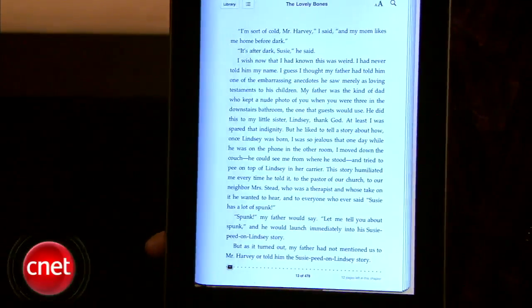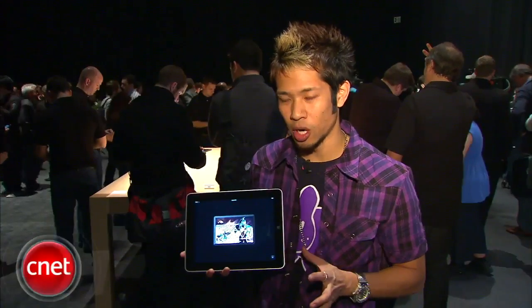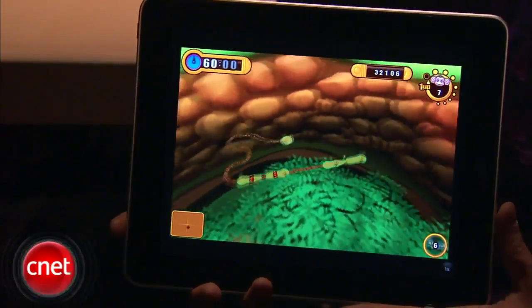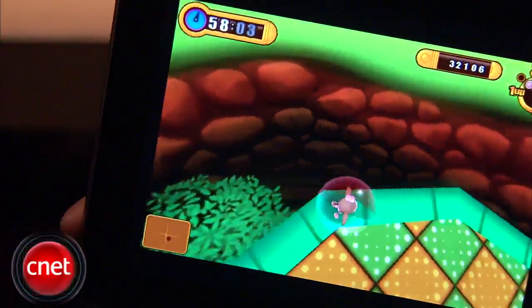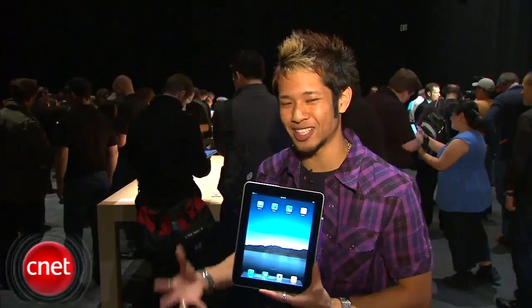Now, most of the apps that are currently on the App Store will work with the iPad. They do have this feature that's basically a doubler that fills out the game to the screen. I can just click right here and it doubles the pixels, so you're still going to get a full screen experience. There will be apps that are customized specifically for the iPad, so you can wait and see that when the actual device releases.